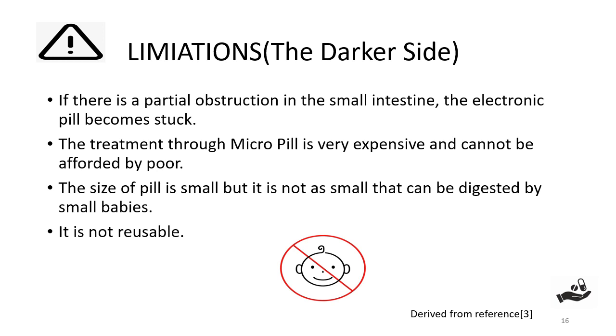If there is a partial obstruction in the small intestine, the electronic pill will become stuck in the small intestine. Then, the treatment through the microelectronic pill is very expensive and cannot be afforded by the poor. The size of the pill is small, but it is not so small that it is safe for small babies. That means that it is dangerous for small babies because it can be swallowed by them. Also, it is not reusable.